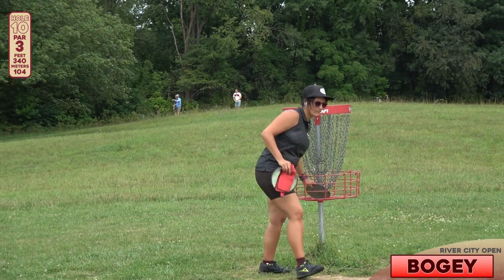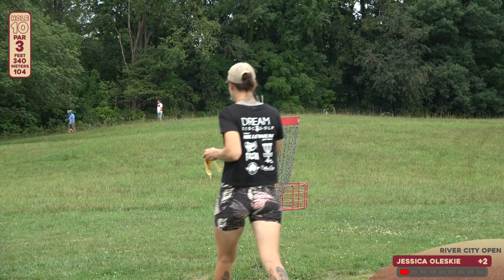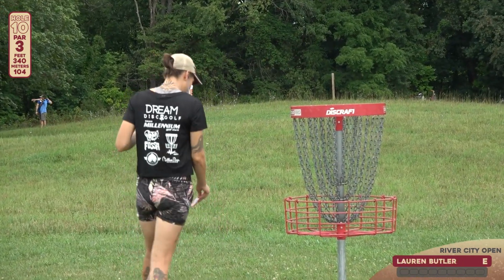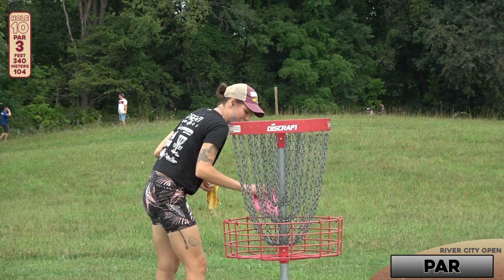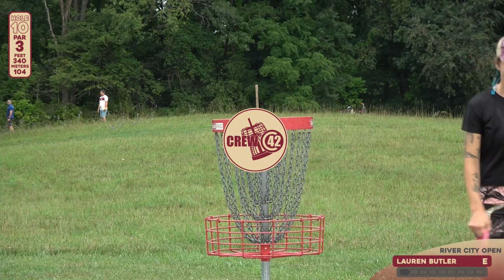This one's a fairly straight up par. This one only averaging .07 over par, so I'd say the majority of the field is getting a par here.